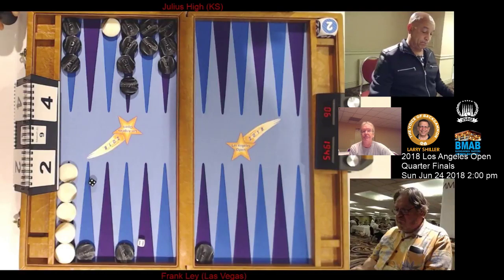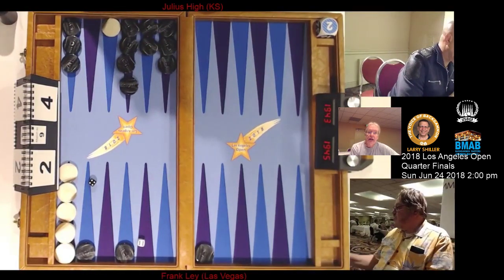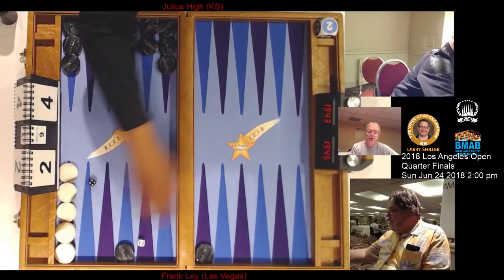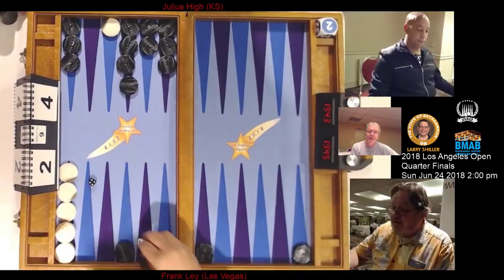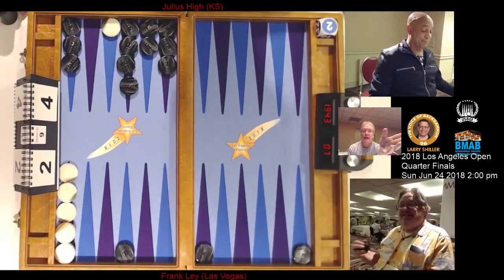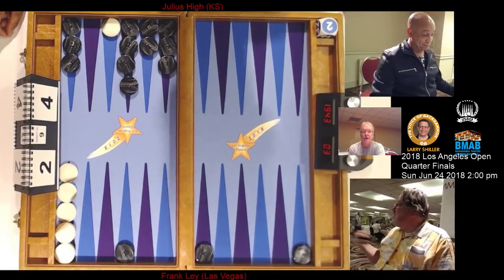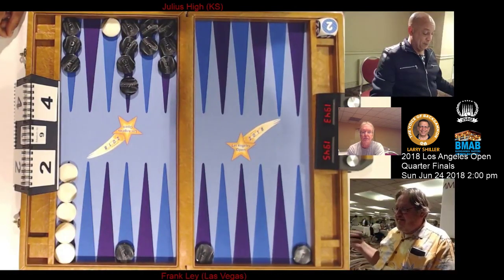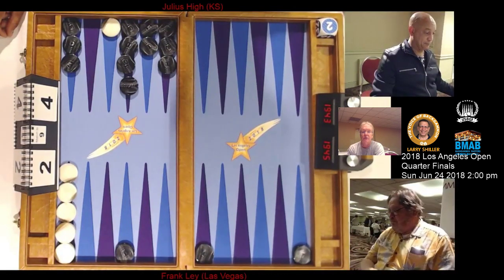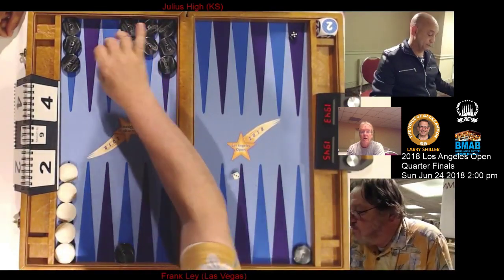Okay, now we're alive. There's only a 3-point blockade in front, and what's Black doing? Black's got to try to build the reception committee to catch White if he comes out with about 8 pips. That was played mighty quickly. I'd have tried to put a couple men on the 14, 15, 16 points and be in optimal position if an 8 is rolled. Oh look, an 8.